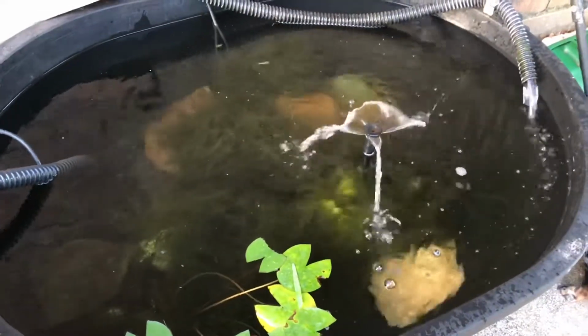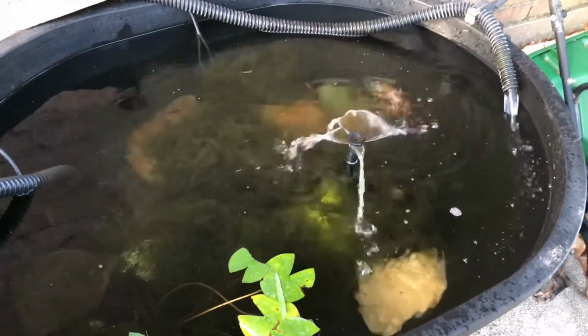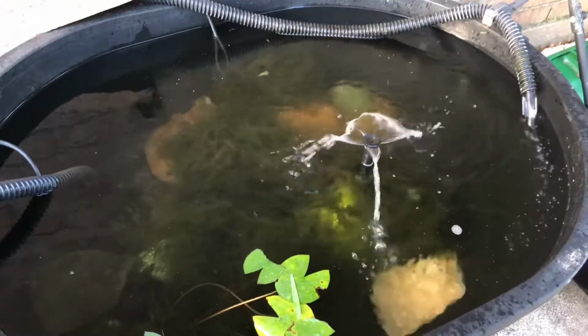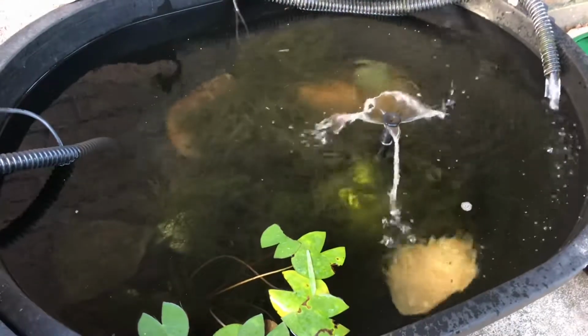I feed these guys a couple times a week, not too often. Everything seems to be doing great. Been thinking of building a 2x4 pond with a pond liner, a raised one, and giving them a little bit more space here soon.